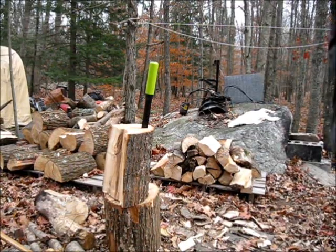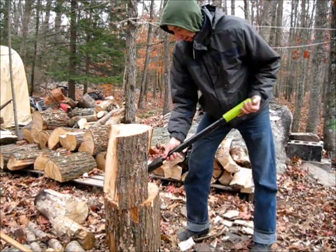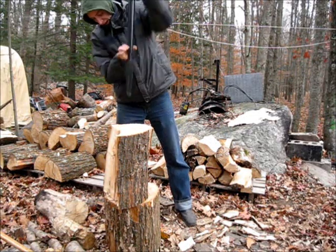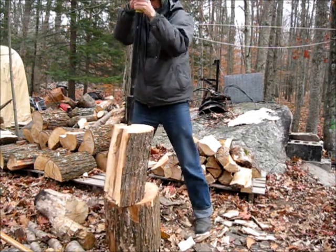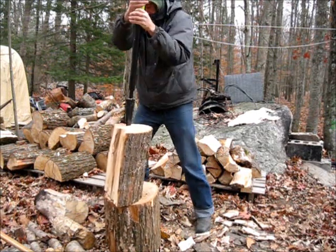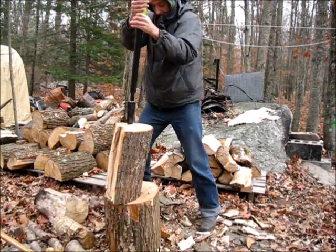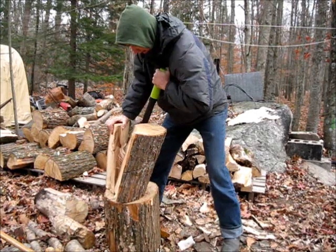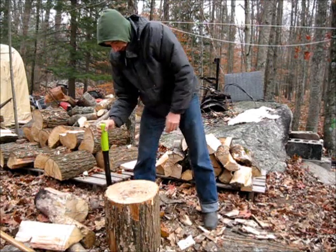This little splitter works. Interesting device. If you've got big pieces like this that are hard to chop with an axe, which these happen to be, it works. And it gives me a good workout as well.